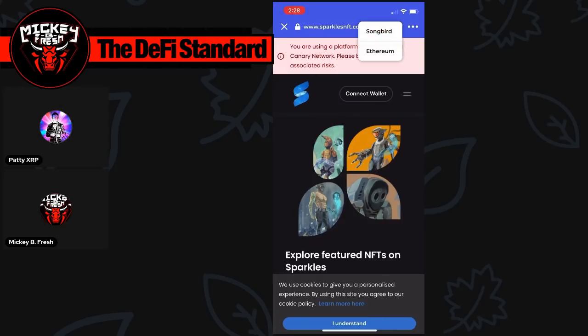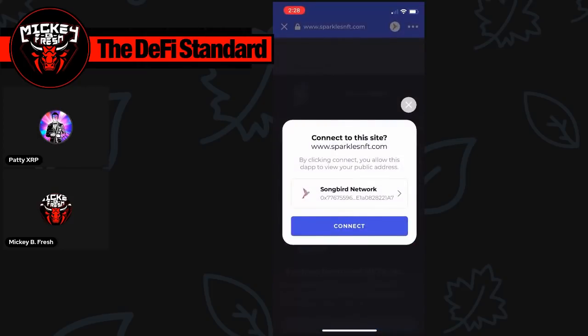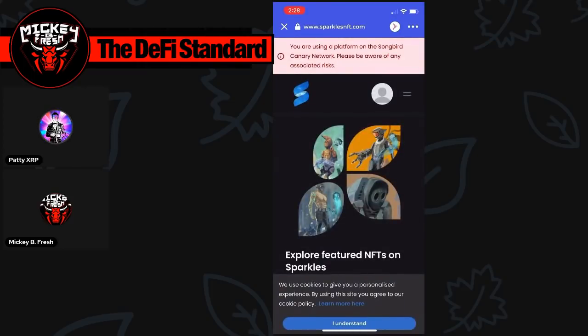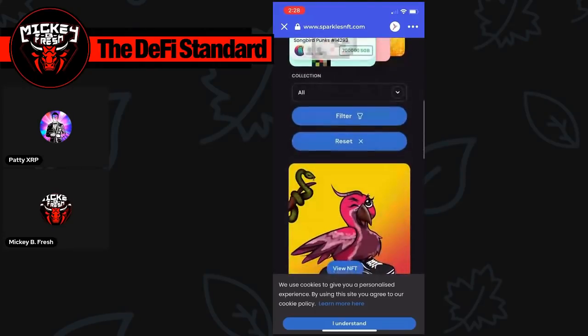And then as far as connecting to Songbird, up here, right next to the URL, I had an Ether logo. However, if you click on that, you can switch to Songbird, which will make connecting your wallet easier. And then from there, you can see the Connect Wallet button. I hit that. It shows Bifrost. And then right there, that allows you to connect, just like connecting to Flare, Songbird Finance, and whether it be Flare Farm, Flare X, or Flare Loans, similar kind of deal there.